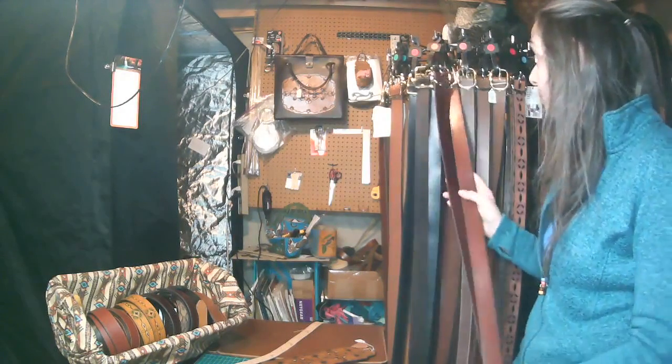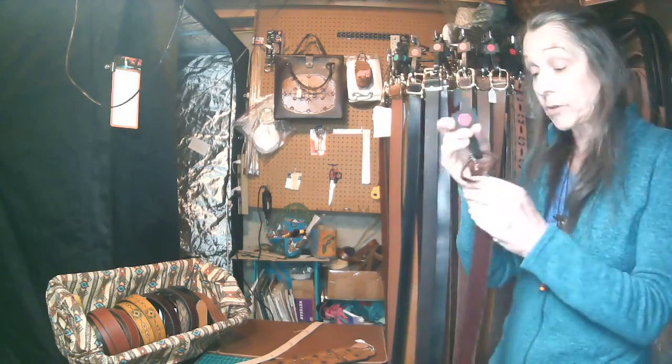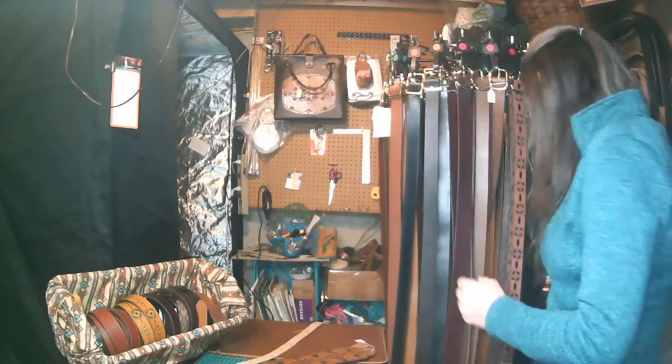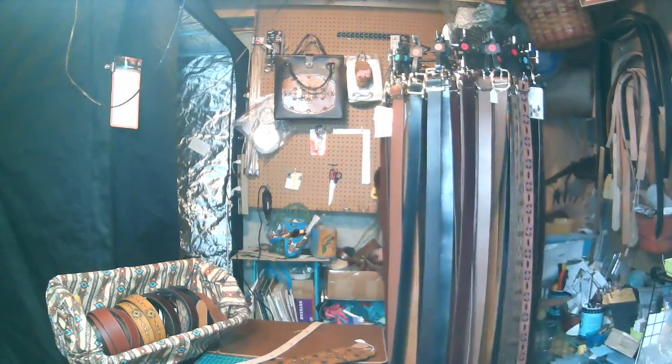Now, if you have a special buckle, those can go on these. So if you have a special buckle that somebody has and you want to get a belt for it because they've outgrown the belt, I can do that too.